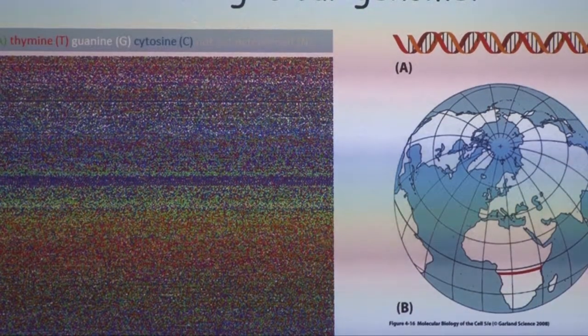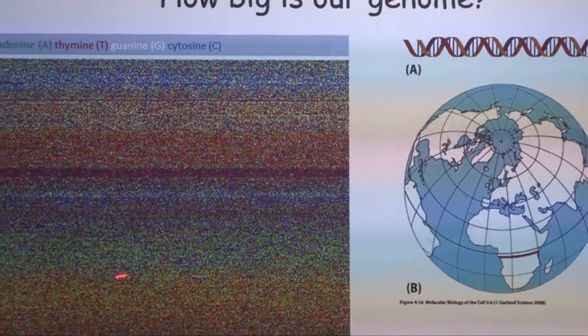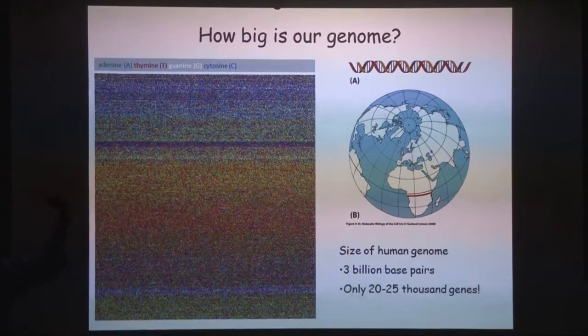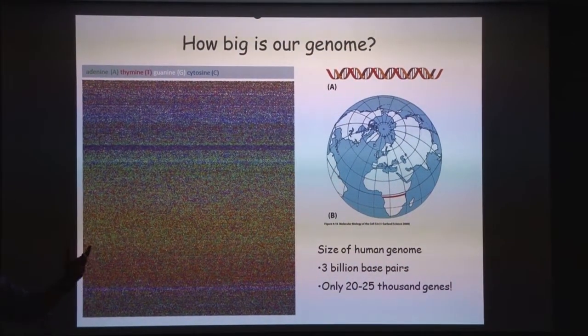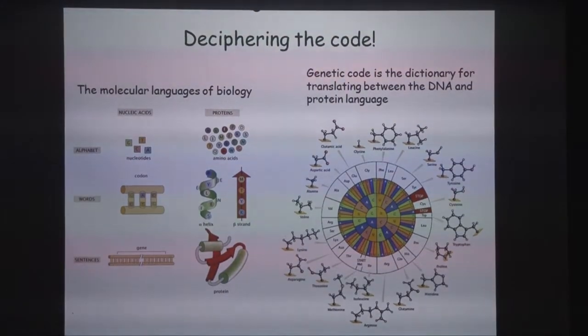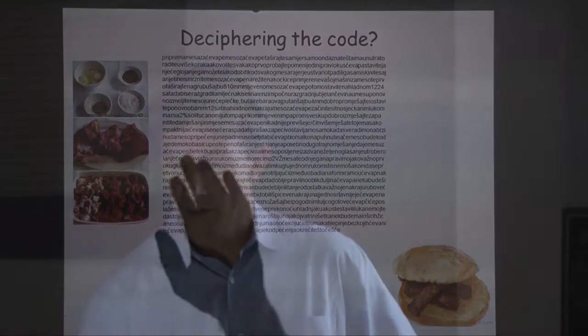We have these letters, and they're all connected up. We know the parts that explain the ingredients, and we know the final product. Here we are, humans. We walk, we talk, we think, we do all sorts of things, right? But then how do the ingredients, namely these proteins, how do you connect them up? How do you put them together to make a human? That is equivalent to trying to figure out this recipe.